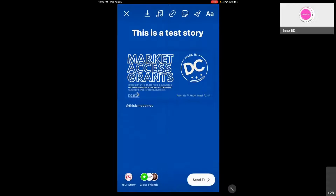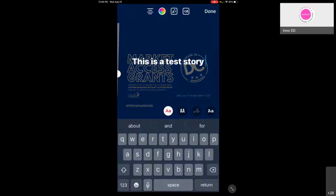So I put the text at the top, but maybe I don't like this font. So if I click back on it, I can also change the font. And down here in these circles that have the A's in it are lots of different fonts. That's a different font, that's a different font. I'm gonna pick Comic Sans. We're gonna have a little bit of fun today.